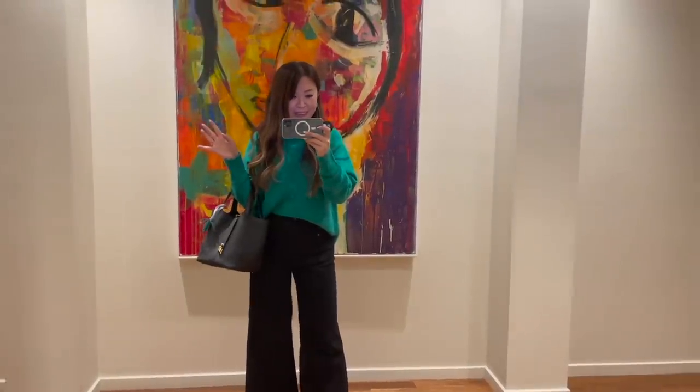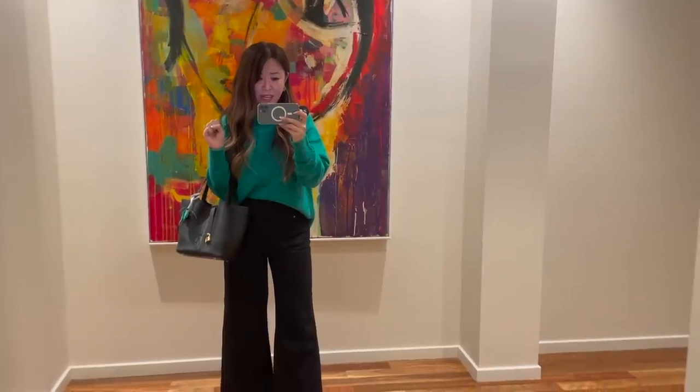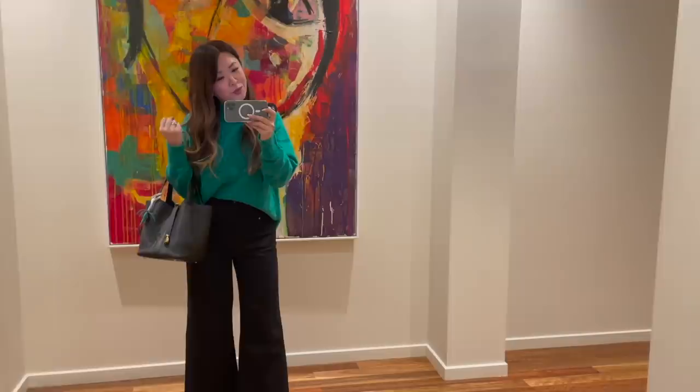Good afternoon, my loves. So I'm heading out to lunch with a really good friend of mine. It is getting so cold here in Melbourne. And let me show you what I'm wearing.